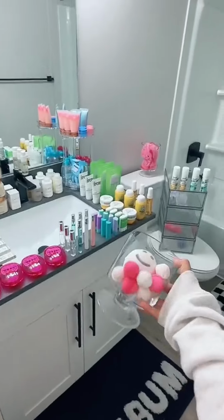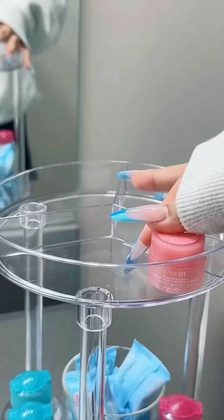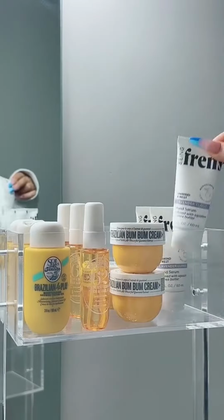Let's restock the guest bathroom. Skincare first. I'm putting it on this thing. Gonna be the shower bar. Sol de Janeiro. And Frenchie. I think that's how you say it.